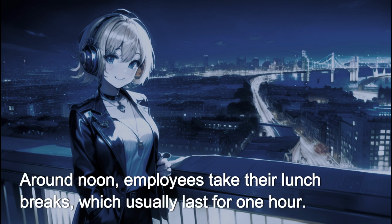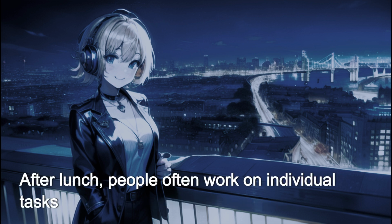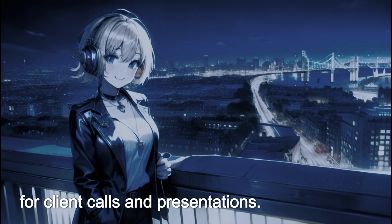Around noon, employees take their lunch breaks, which usually last for 1 hour. Many workers bring lunch from home to save money, while others visit nearby restaurants. After lunch, people often work on individual tasks that require concentration. The afternoon is also a common time for client calls and presentations.